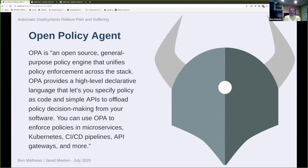And so that led us to Open Policy Agent. It's so flexible and so powerful. Really, we're using a cannon to kill flies. So these examples aren't in any way showing its limits.